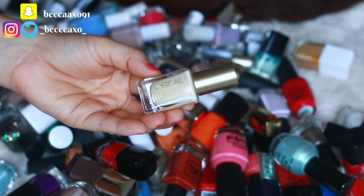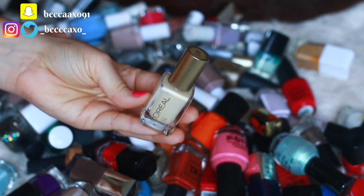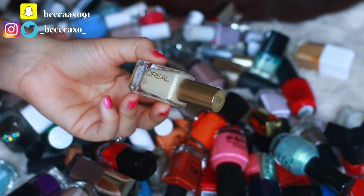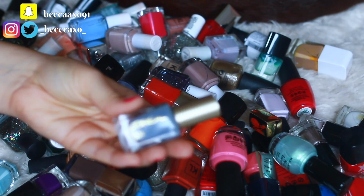I have a few of these from L'Oreal, and honestly this formula is just not my favorite. L'Oreal is obviously not cruelty-free, so I'm gonna get rid of all of the ones that I have from L'Oreal, but these are just very streaky. Not my favorite. The formula does not last very long on my nails. This one's in the shade Cream Puff. I also have this one right here. This one was probably my favorite that I had.